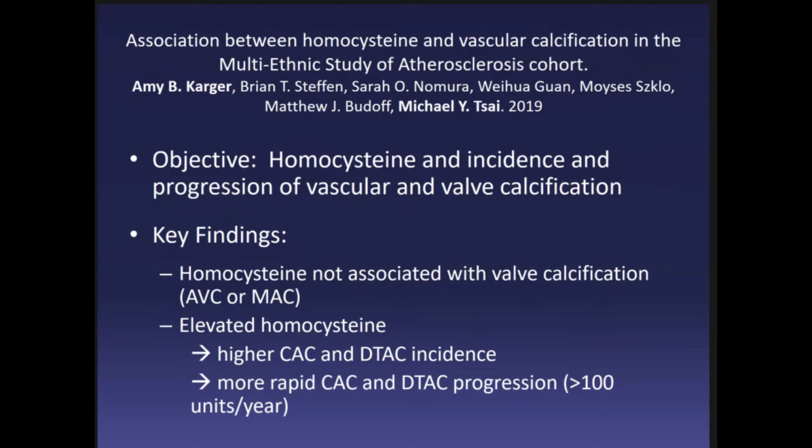Next is a project led by our own Dr. Karger herself. Among other things, she took time out to work on this paper. She agreed to look at homocysteine, a long-term interest of mine, which I haven't pursued for years, but we want to come back to look at homocysteine and calcification. As you know, homocysteine has fallen out of favor, but that doesn't mean we shouldn't look at it. Lp(a) fell out of favor for a couple of decades before people picked that up again.